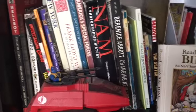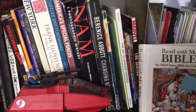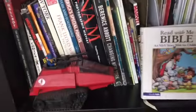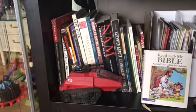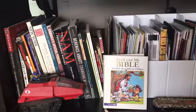But I have a lot of these books here. A lot of, like, the Art of Japanese Gardens, or this book right here that's all cityscapes of New York City. A lot of these books I had from when I was in school, pre-looking up images on Google.